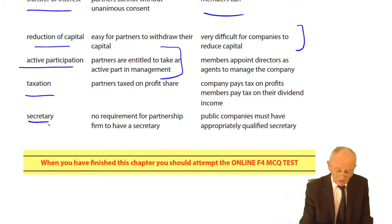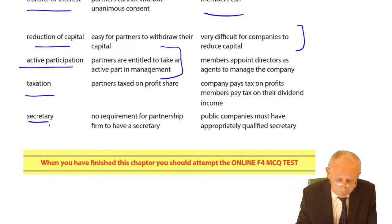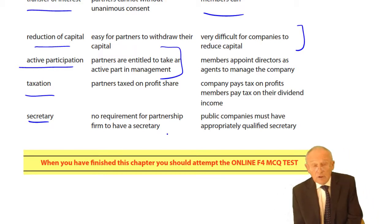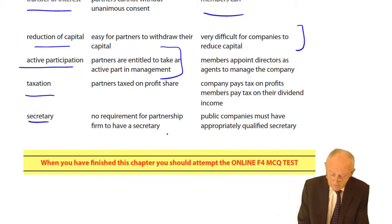And finally, secretary. I suppose we could have another one, couldn't we? Secretary, no requirement for a partnership firm to have a secretary. Public companies must have a secretary. Private companies don't need one, but public companies must have one.